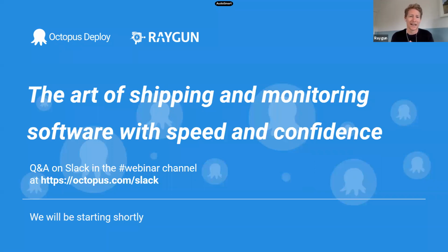So let's get started. The art of shipping and monitoring software with speed and confidence, brought to you by Octopus and Raygun. This topic is great. All the customers that I talk to are under increasing pressure to ship code faster than ever before. The ones that are doing a great job of this have excellent monitoring in place because they have the confidence to know that they can ship really frequently and capture any errors or performance lags that might occur before their customers experience them. So I think it's a really relevant topic.